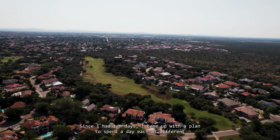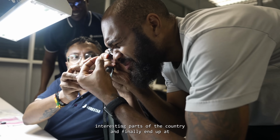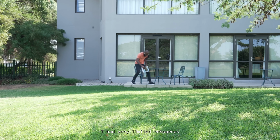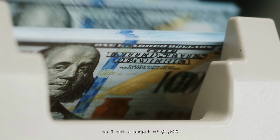Since I had 10 days, I came up with a plan to spend a day each at different interesting parts of the country and finally end up at the largest salt pan in the world. I had very limited resources and I wanted to make this trip as cheap as possible, so I set a budget of $1,000, which I was going to make sure not to go over.